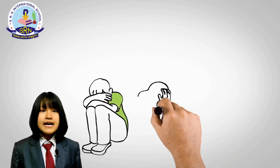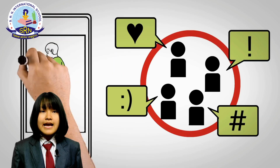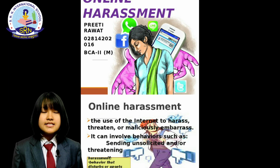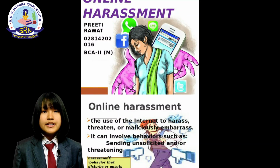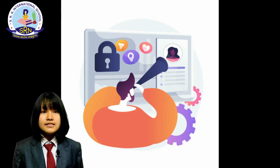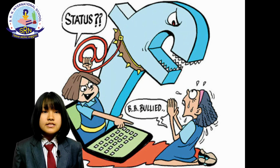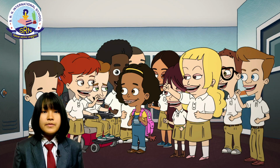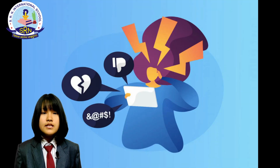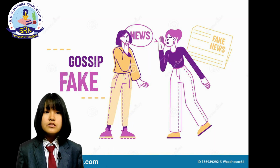Online harassment, or internet harassment, also referred to as cyberbullying, is a term used to describe the use of the internet to bully, harass, threaten, or maliciously embarrass. It can involve behavior such as sending unsolicited or threatening emails. What is electronic harassment? Cyber stalking or electronic surveillance, eavesdropping or bugging a device, repeatedly texting co-workers, posting or sending lewd contents, circulating personal images or information about others, sharing identifiable information about someone, posting or sending offensive content, inciting people to harass someone, spreading false information about someone.